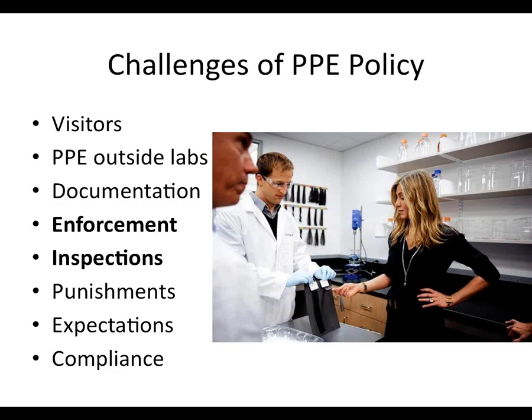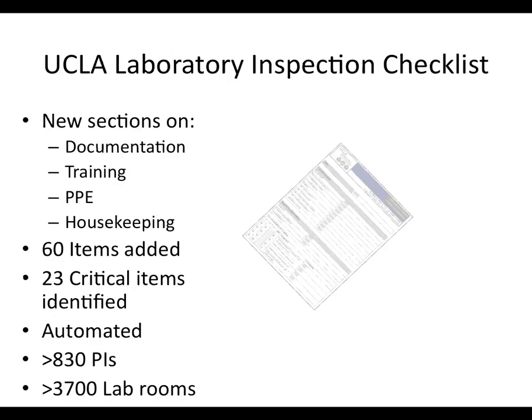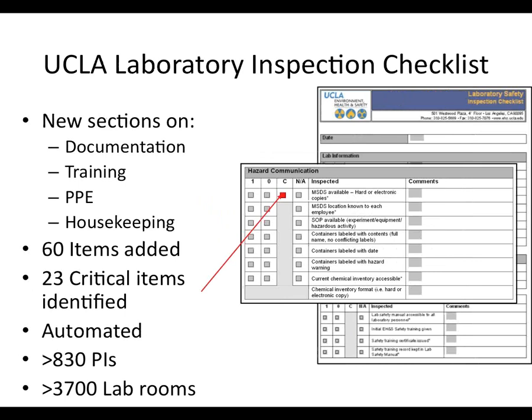Okay, so the next two items, enforcement and inspections. So really the PI and Environment, Health, and Safety are responsible for enforcing the PPE policy, and the inspections are done by inspectors in the Office of Environment, Health, and Safety. And so this used to not happen, that we had PPE inspections, and then things changed, and there was a huge expansion of the UCLA lab inspection checklist that inspectors from EH&S now use. And so the inspections are much more uniform, they're much more expanded, and PPE is a big part of the inspection.